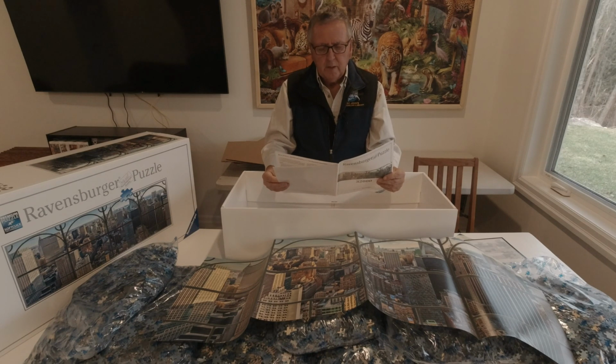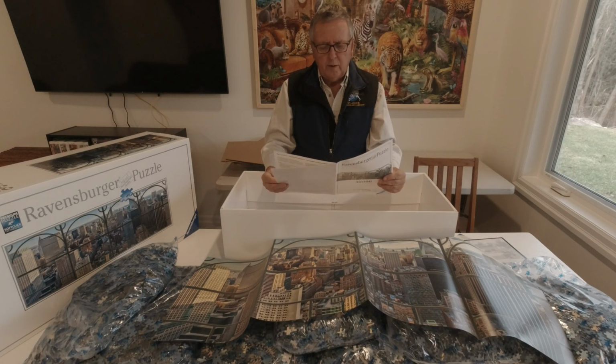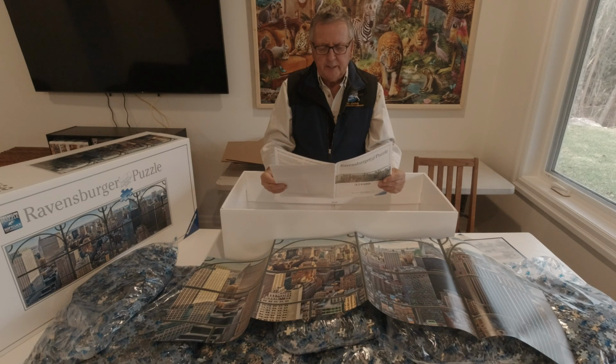32,256 pieces. Okay, a little bigger than the box says, with a finished size of 544 by 192 centimeters, 214 by 76 inches, represent hours and hours of fun. Contents, 8 bags, A, B, C, D, F, G, and H, each with 4,032 pieces. 32,256 pieces. Each bag contains 1/8 of the puzzle.